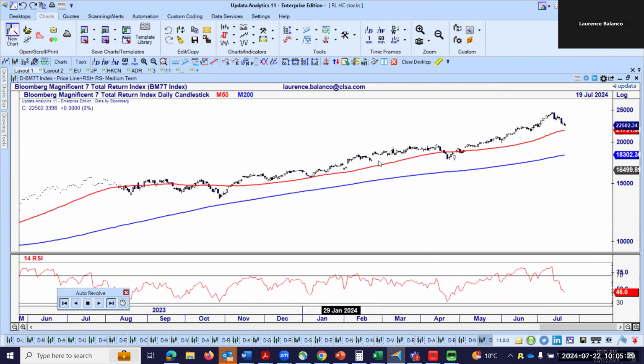So that's exactly the Magnificent Seven index. That's the 50-day. There's no divergence at the peak. It was higher, right? The momentum is higher at the peak than before. Yeah, momentum confirmed the high, so I don't have any divergence. If I put the 20-day on, yes, it is below the 20-day.